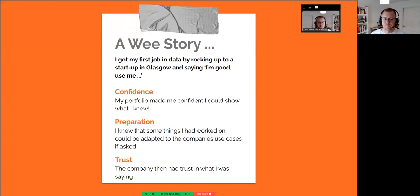And can be confidence built upon having that portfolio and knowing that you really have the knowledge to get the job that you want. So for me, I got my first job working in data and data science by just kind of rocking up to a startup in Glasgow, Streambar, who are now doing really well, and just saying to them, look, I think I'm pretty good. I think you can use me. How can I help? And the reason I had the confidence to do that was pretty much because I had built up that technical portfolio while studying, while I was doing my PhD. So I'd actually spent the time sort of really making sure that I had something to show that meant I wasn't just talking a good game. I was able to kind of back that up with examples.